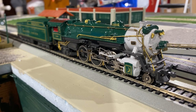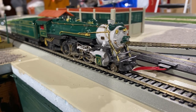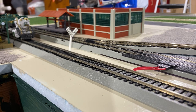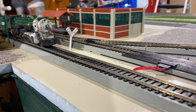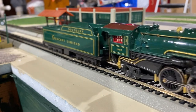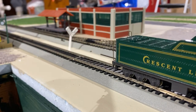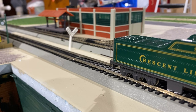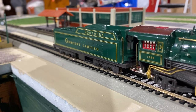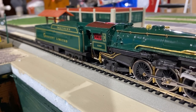Alrighty, now with all of the details and whatnot out of the way, I'm going to do a brief test demonstration of how the locomotive runs. So we're going to go backwards here. And like I said, you can notice the headlight doesn't come on because there is no powered headlight like I mentioned earlier. Even for a locomotive made in 1989, the engine is able to crawl very nicely. This right here is about the slowest I'm able to get the locomotive.